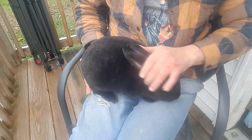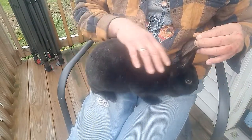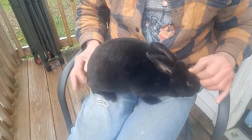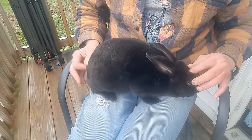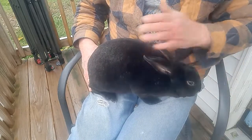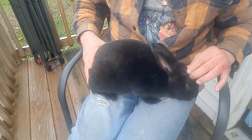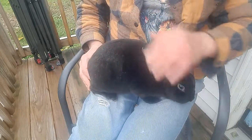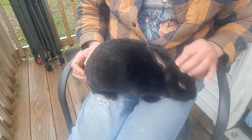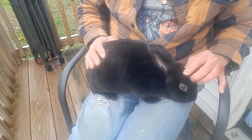Okay, so here we've got this one here. Like I said, this one was a year old last August. Shiloh is a huge New Zealand Rex cross. She's white. She was bred to one that looked a lot like a chinchilla. This one was the smallest out of the litter, and he was comical. These are the ones that we bottle fed. There were 9 of them.